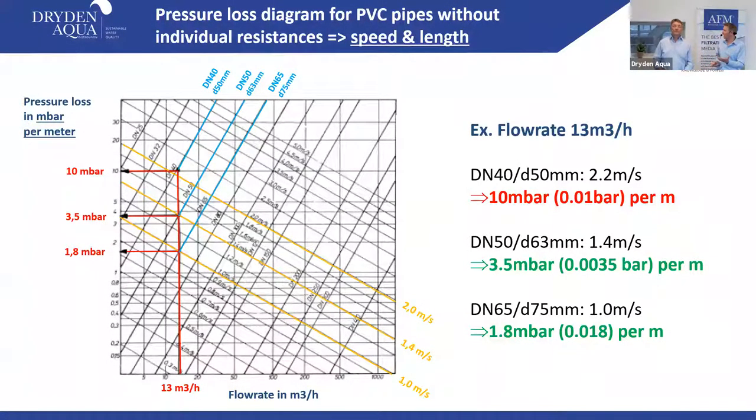So let's take an example. We have a pool with a flow rate of 13 cubic meters per hour. So I go to 13 cubic meters per hour. We have a piping of DN40, so I go up to DN40. This gives me a pressure loss of 10 millibar per meter, and it tells me my pipe velocity is 2 meters per second, actually a little bit higher, 2.2. That's what I see here. How does that look? 10 meters, 100 millibars; 100 meters, 1,000 millibar, one bar. Exactly.